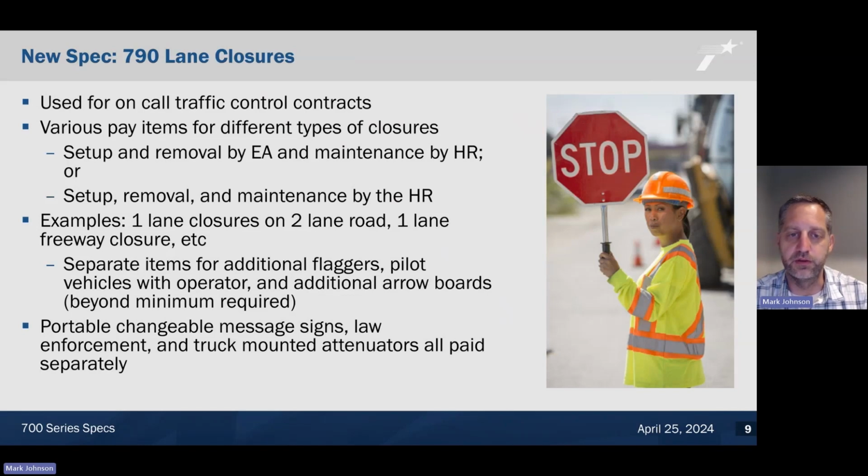And as part of that, when you do the lane closure or the work zone setup, you're not going to be paid separately for a flagger, for example, that is required as part of that traffic control plan, or a pilot vehicle, or any kind of aero boards. However, if you are specifically requested by that office to provide additional flaggers, pilot vehicles, or aero boards, there will be separate items in that contract, and you will be compensated separately beyond the initial item for the lane closure itself.